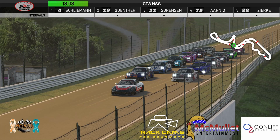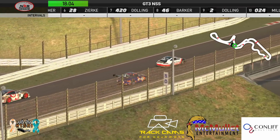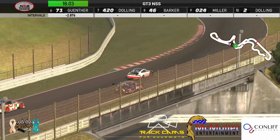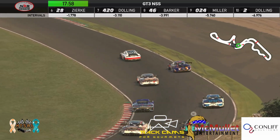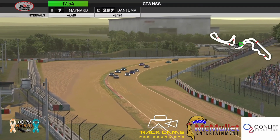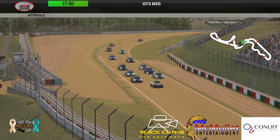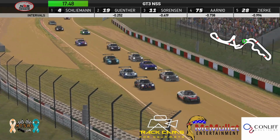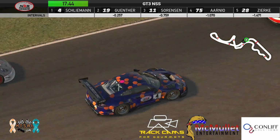This track is just about 3.6 miles. And a lot of tricky, tight turns here this morning, including the chicane right before the end of the lap, and of course coming up the hill through the S's after turn one.